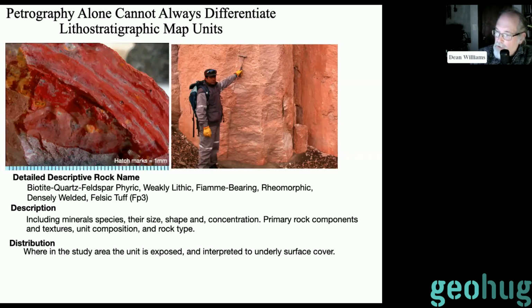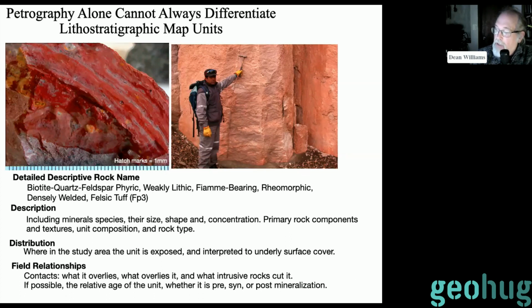Then you have the distribution: where in your study area is it exposed, and where do you think it lies underground? And then the field relationship. What does it lie over? What lies over it? And what cuts it? And if you can, is it pre-, syn-, or post-mineralization? So if you can't fill out a sheet on each one of your map units to this detail, maybe you don't know your map units well enough.